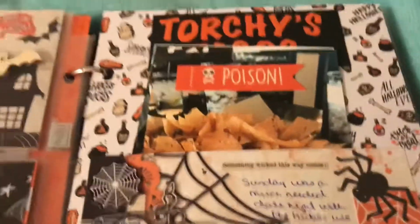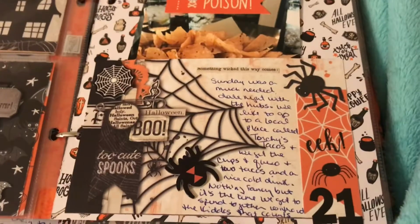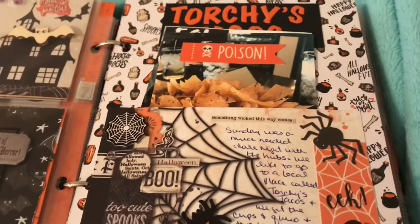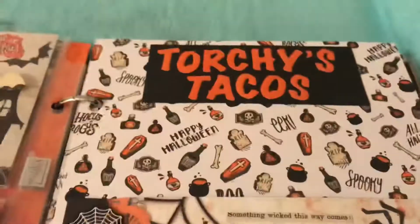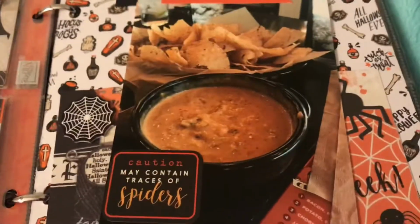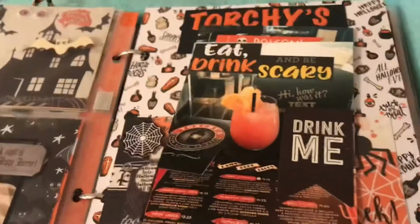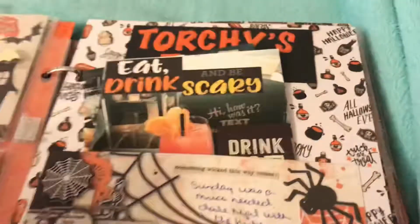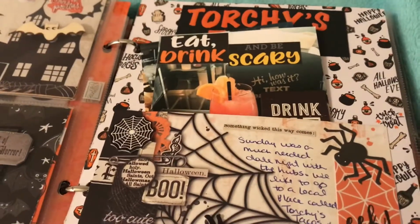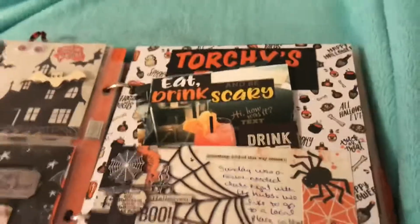Then on the 21st, hubby and I do date night sometimes. We usually just go out to eat real quick, and my oldest will watch my daughter. It's right down the street. One of our favorite places is Torchy's Tacos, and we always get the queso, and always get a drink. And there's a taco that they have that's really good, and you get it trashy, and it's just really good. So we did that night, and then I just journaled about it. What is that taco's name?